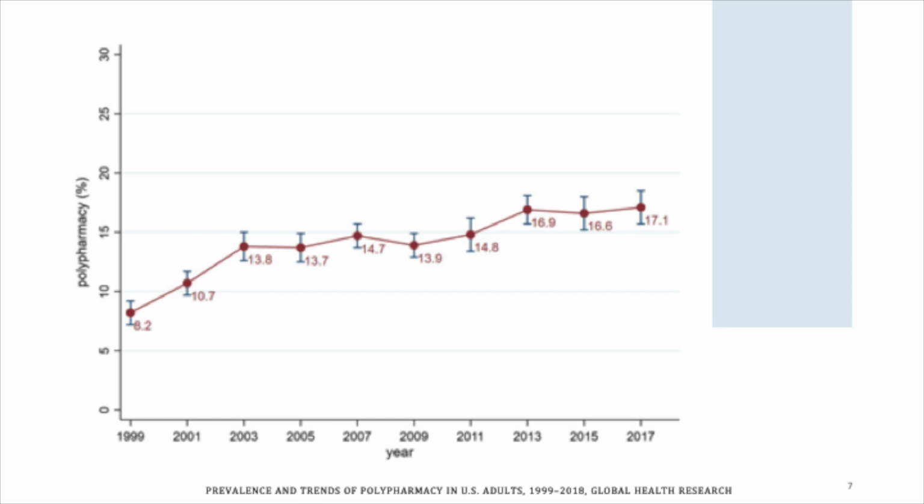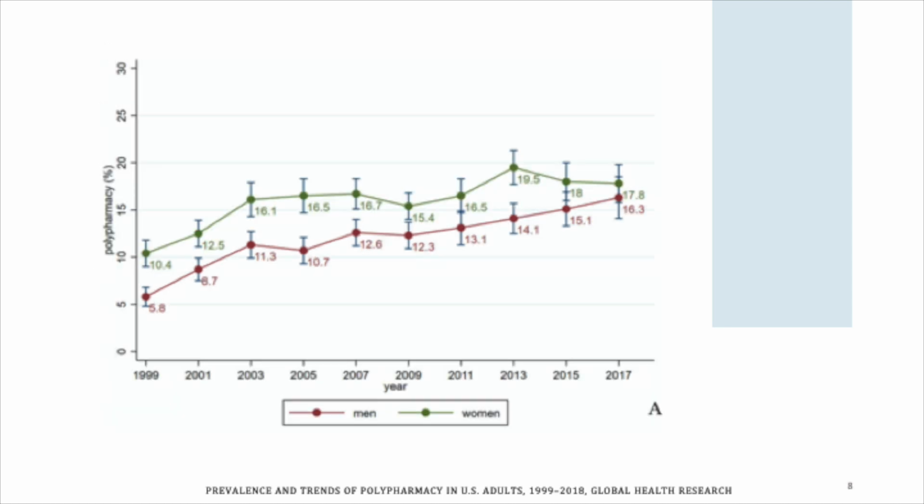This slide indicates that women are prescribed more often than men. Why is that? Why are women taking more medications? Yes, they go to the doctor more. They go to the physician more often. Is that true, Mr. Jim? That is true. Yeah, my husband refuses to go to the doctor. So, yes, women tend to have more follow-up visits. They tend to go to the physician for more things.